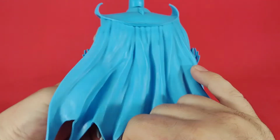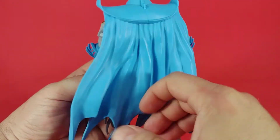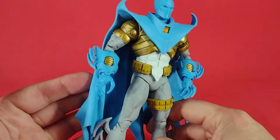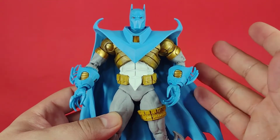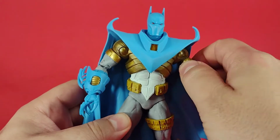I know a lot of people don't like the directional capes. They'd rather it just hangs. But I do like the capes having a little bit of flair to them. So, just the look of him. I think it's a decent representation of the Azrael armor from the Nightfall series. I don't think it's perfect. I think it's decent. I don't know.